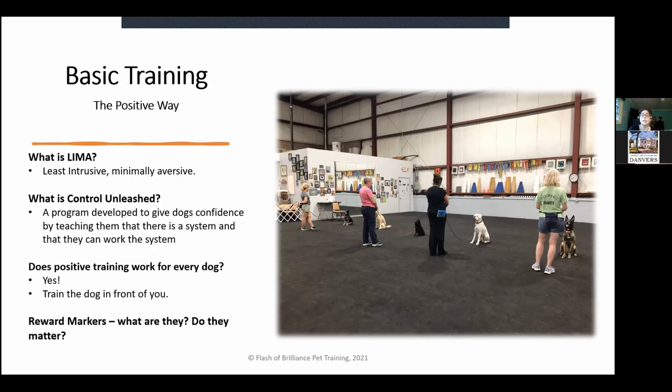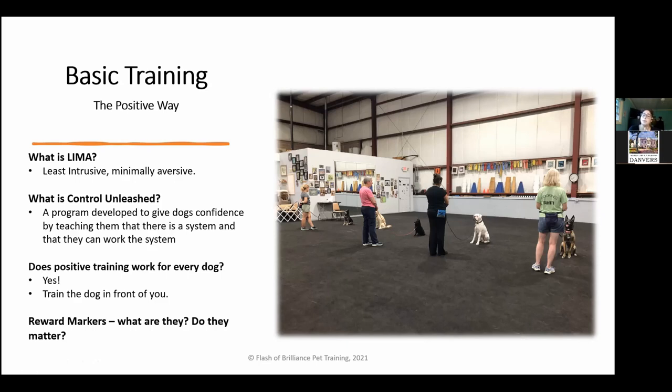I like to develop, like I said, a communication system. My own dog is a reactive dog. That's Flash, the white boxer. He's a super reactive dog. And we developed a system where he can tell me that he's uncomfortable without having to bark and lunge at other dogs. I respect when he tells me, and I listen to him the first time, because if I listen to him the first time, then he won't need to escalate to those behaviors that he used to resort to in the past. And that's what Control Unleash is all about.